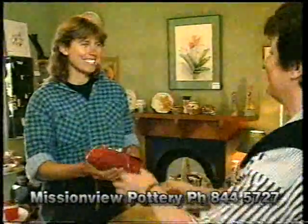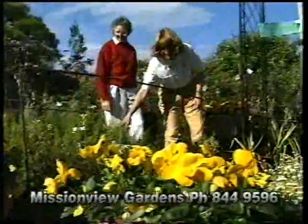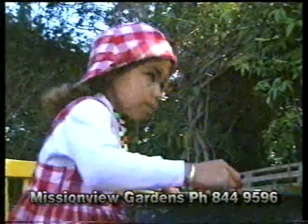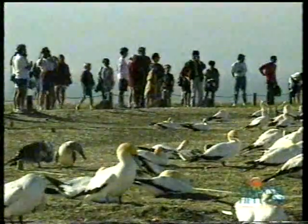Mission View Pottery. Just around the corner is the truly captivating Mission View Gardens. Feel the atmosphere as you enter the gardens and wander among Liz's plants and foliage. It's time out. The kids can play while you enjoy the surroundings. Mission View Gardens.